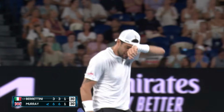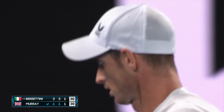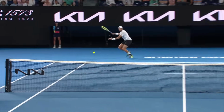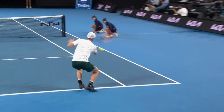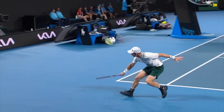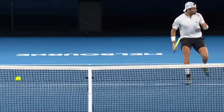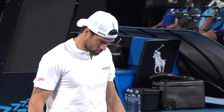Some good stuff from the big Italian. He's trying to make his presence felt now. 30 all. Get the odd outburst from Berrettini, but he keeps his emotions pretty close to his chest. But he will knuckle down. He doesn't mind the hard work, the hard yards.